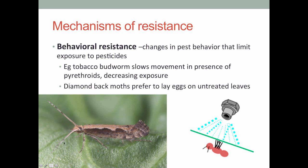Similarly, diamondback moths, these guys, they're sort of masters of resistance. They're resistant to like 8 different modes of action of insecticides. They actually show preference in where they lay their eggs. They seem to be able to detect if a leaf has been sprayed or not with various insecticides, and they will avoid laying eggs on insecticide-sprayed leaves and will instead target untreated ones, so that when their larvae hatch, they will have a nice clean source to feed on.